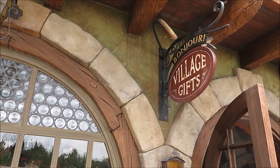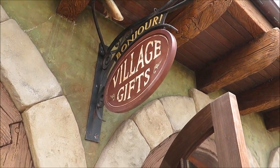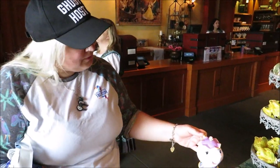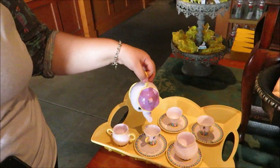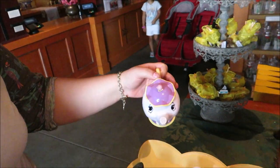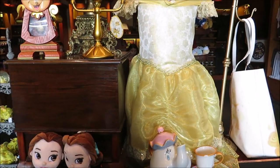And right next to Gaston's tavern is Bonjour Village Gifts. Bonjour. And they do have all of your favorite Beauty and the Beast merchandise here. Just a sip of tea, my dear. Oh, it really goes, something comes in it. Yeah. And you really pour it.